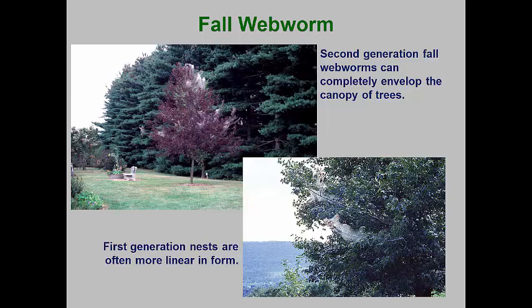The first generation nests are often loosely formed and more linear in shape. These are often missed. However, the 100 or more larvae in these nests, if successful, will emerge for a second generation and lay more batches of eggs on the host plant. This can result in dozens of nests occurring on the plant by August and September. Fortunately, this late season defoliation is usually not dangerous to the infested plant, but it can be very alarming to the homeowner.